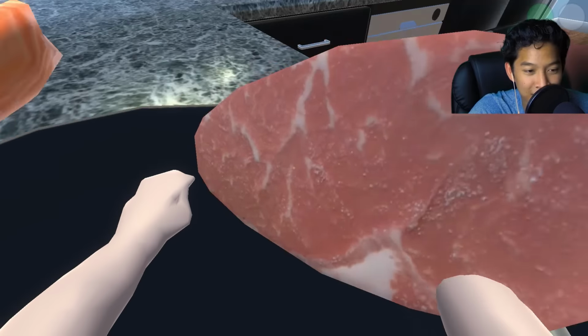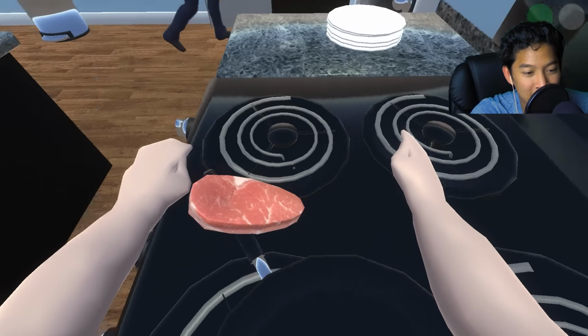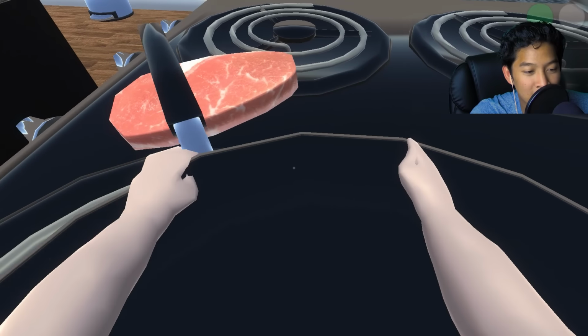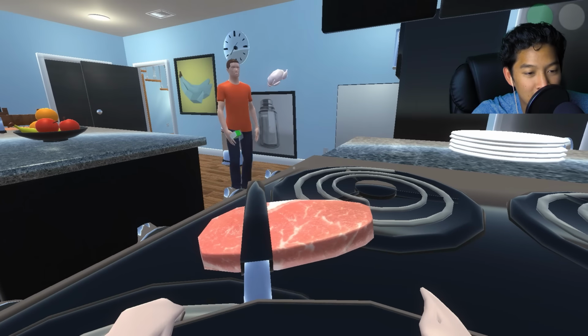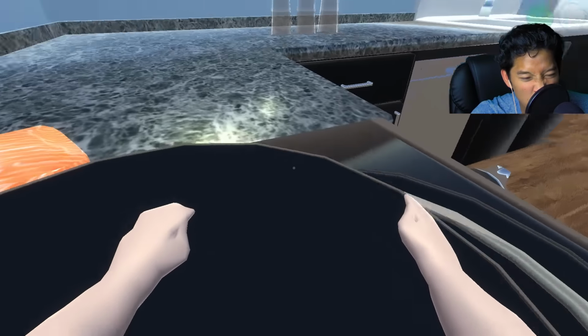So good enough. There's a steak. I have a steak. Yes. Ooh, that reminds me. I want some steak. Okay, put the steak. Cook it now. No, not yet. I have chicken. Oh. Yummy. Raw chicken.